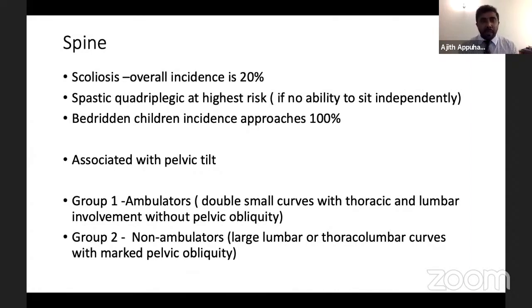And these spine deformities may or may not be associated with pelvic tilt. So there is a classification system. I don't think you need to know this classification by name, the Weinstein classification. According to the Weinstein classification, it is divided into type 1 and type 2. Type 1 is people who are ambulators. They have double curves, very small curves in the thoracic and lumbar region, but there's no involvement of pelvic tilt. But in type 2, those are non-ambulators. They have large curvature in the lumbar and thoracolumbar region, but they have a marked pelvic obliquity.